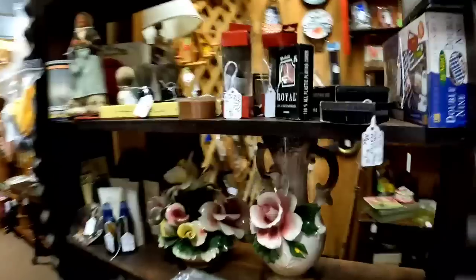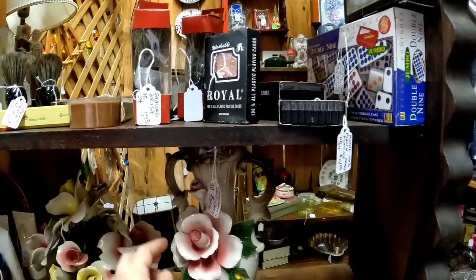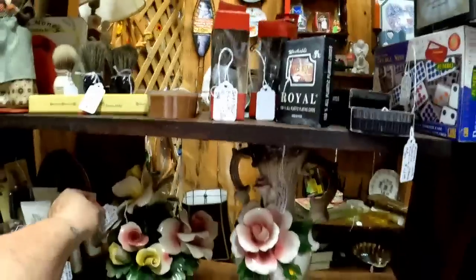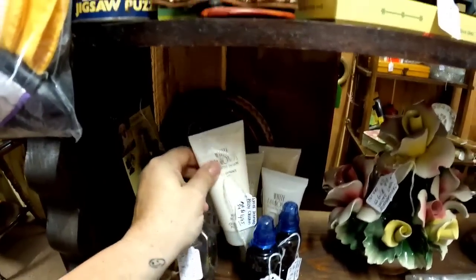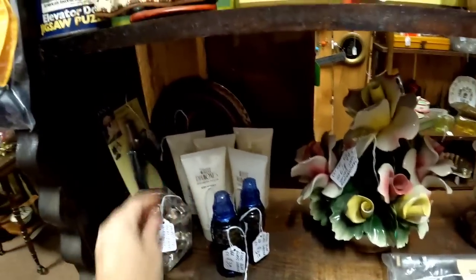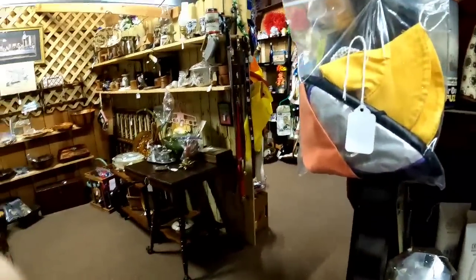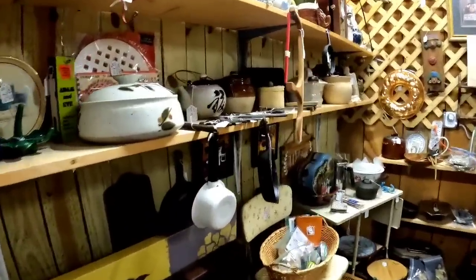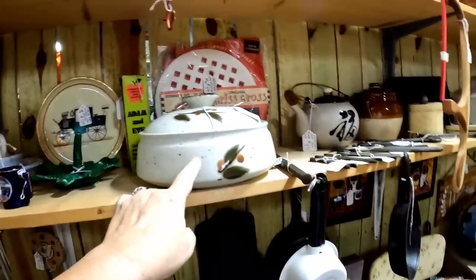These look like some Capodimonte pieces, and they are $25 as is, so it probably has some chipping. And here's another for $19. Now, white diamonds by Elizabeth Taylor. We looked at that little guy last time. Let's see what's in here. And I keep seeing this every time, and I love it. If they put it on sale, I will have to get that.